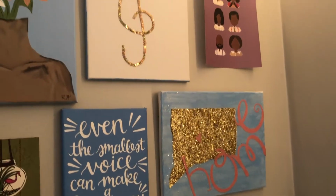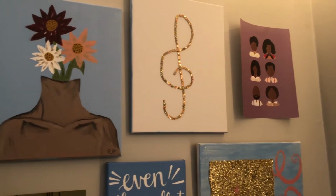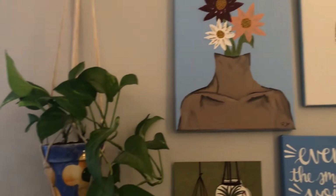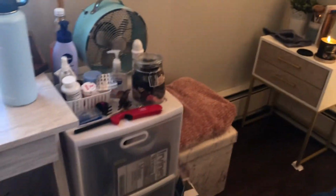I made this Connecticut one, which I'm pretty impressed with. I made it freshman year. That print in the corner is from The Color Purple from Etsy. And then these two I painted, obviously the one that's a body. This is a plant that I had to take from protective custody from my mother because she wasn't watering it properly. So we love that.